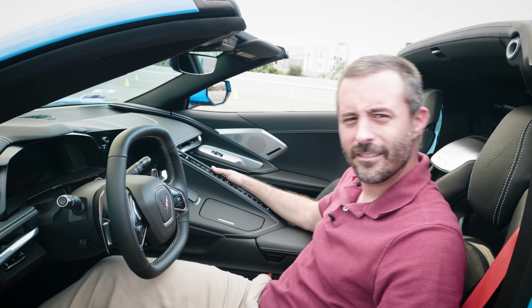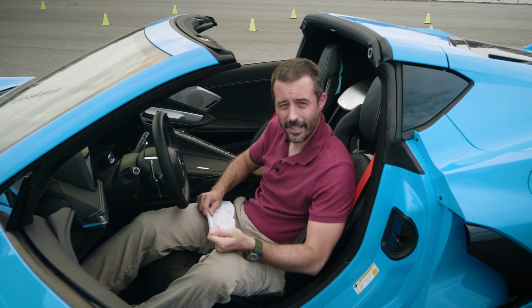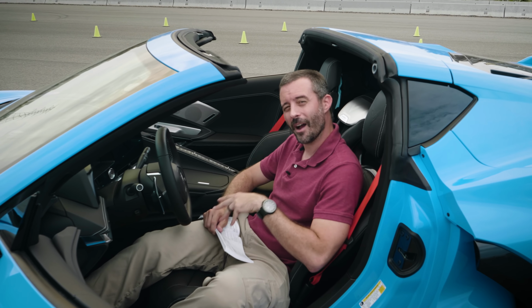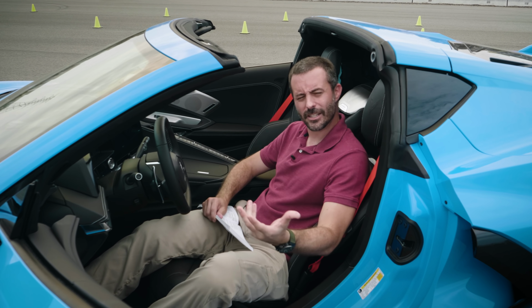Now let's get into the owner's manual. The first thing we'll talk about is the break-in process, which is already done. One of the guys on our team, Rex, valiantly took on the job of getting 1,500 miles on this car as quick as possible so we could do dynamic things with it as quick as possible.